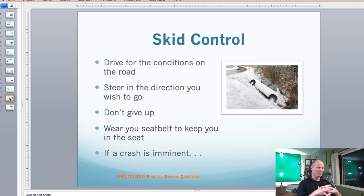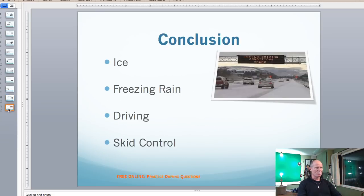And the last point of if a crash is imminent, try and get it off on an angle. Don't try and hit what you're going to hit square on, okay? Because that's going to reduce the impact of the crash as well.